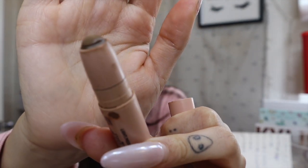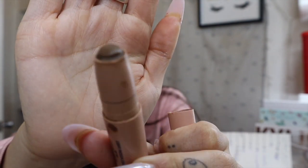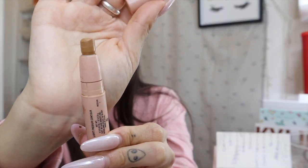I feel like this will be done in like 3 more uses, so that will be an empty here soon. And then I think once this is done, I will kind of work towards the lighter contour shade. I don't know, hopefully it works for me. But yeah, I'm excited for the usage on this contour stick, but I'm also really sad to see it go because I really like it.